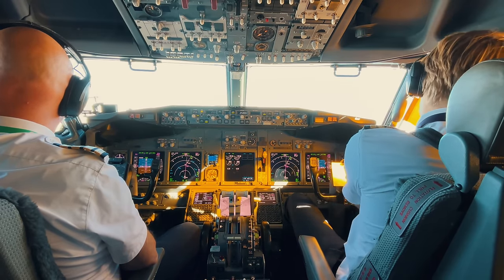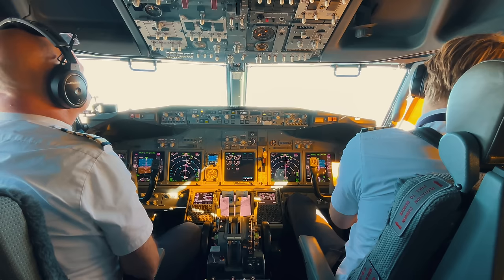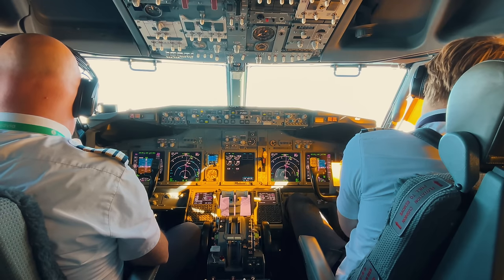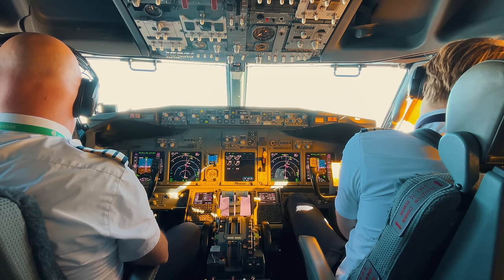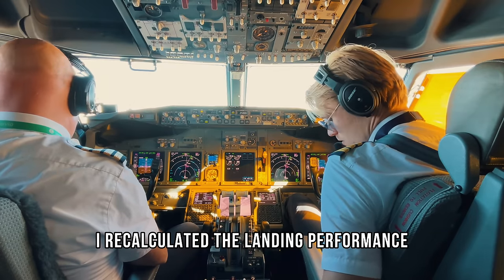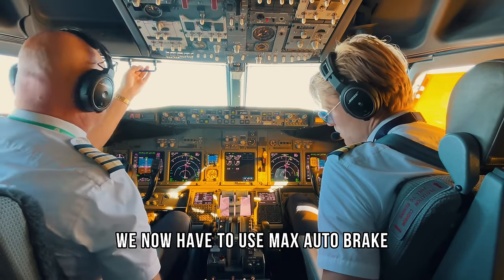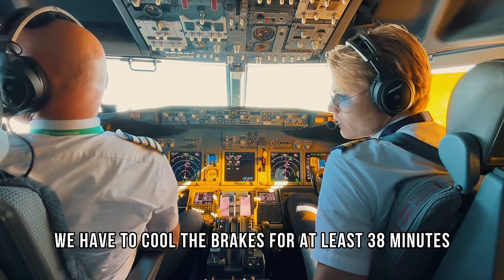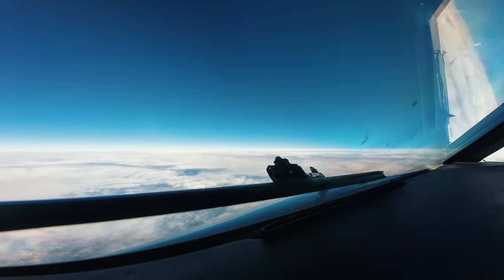We have a turnaround of an hour, I believe. 45 minutes it says here, but anyway. With the new wind information, maybe some tailwind, I recalculated the landing performance. We now have to use max autobreak. Because we are now braking hard, we have to cool the brakes for at least 38 minutes after the landing.